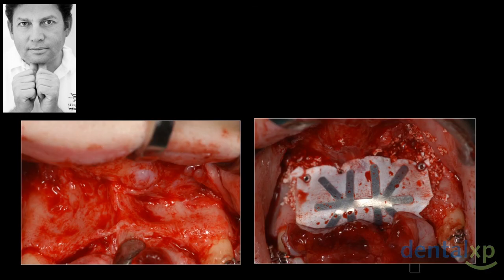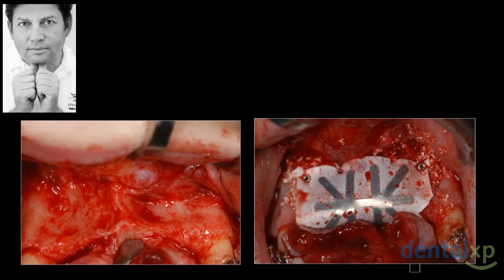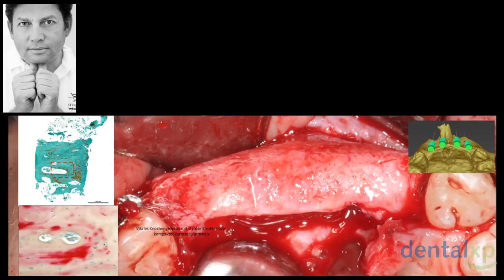And in this case, I don't want to talk about grafting. I told you usually this is my topic, but now I'm talking about prosthetics. We can create this bone, okay? This is just mixing allograft with xenograft, but now my bone, and this is the histology, now my bone is prosthetically where I need it. It's exactly here. And now my prosthetic soft tissue development is easy.